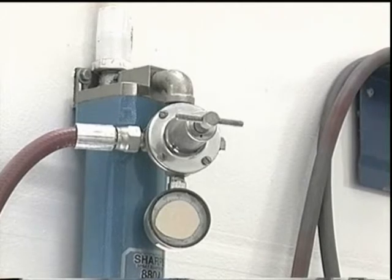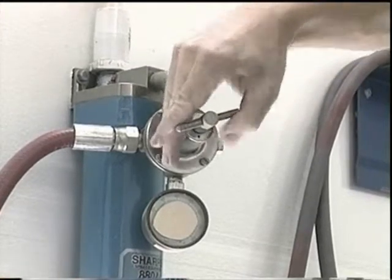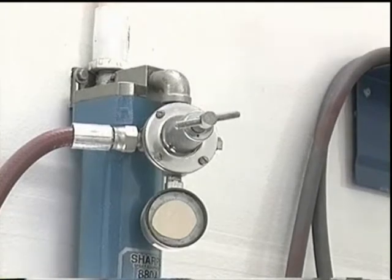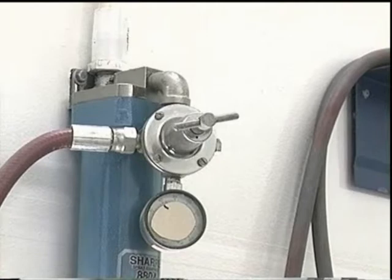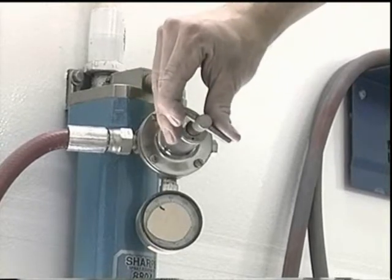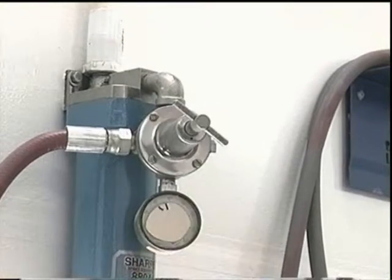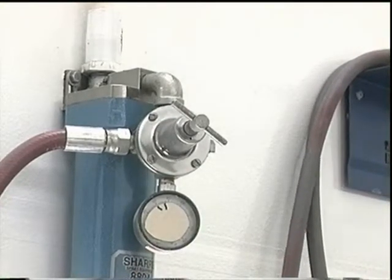So what we're going to do is read our gauge and make a mark where 40 pounds is at the gun. We'll make another mark where 45 is at the gun, because those are the two air pressures that we're going to be using with the particular products we have today.